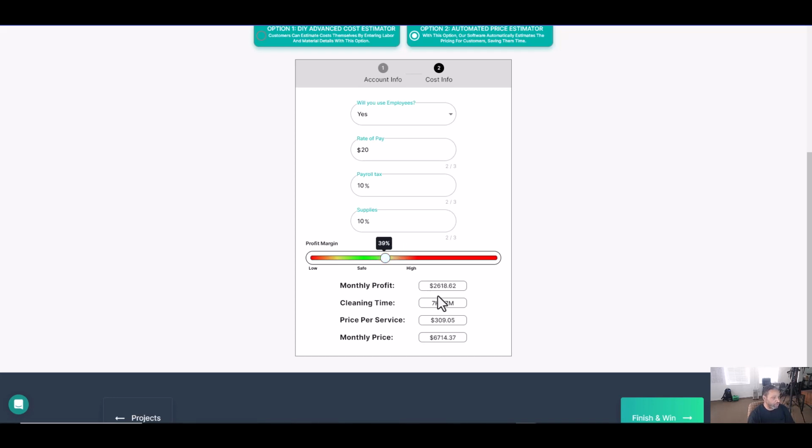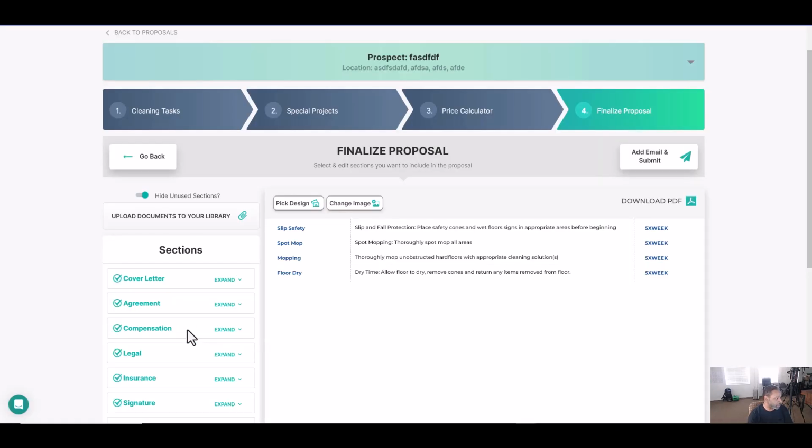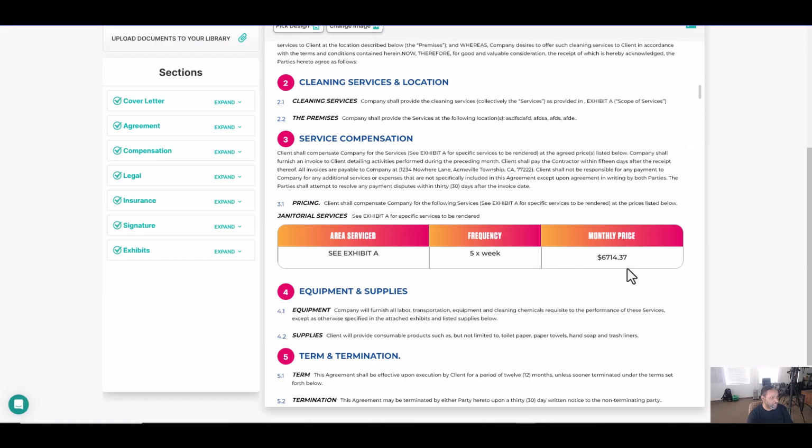And so the software is going to break down your profit. So this would be your profit, $2,618.62. Your cleaning time is 7 hours and 47 minutes. Your price per service is $309.05. And your monthly price for service is $6,714.37. All right, and this will automatically feed into your proposal. We'll just click on compensation, and there you go.